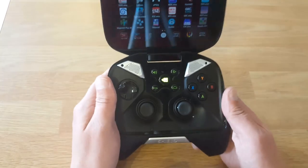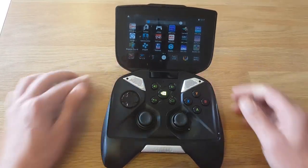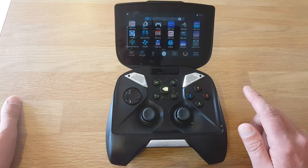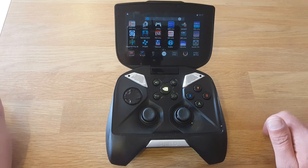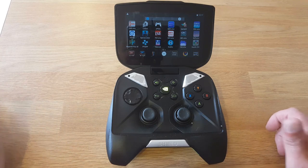Now, one big thing about this, it's not just a system you use for playing Android games. If you've got an Nvidia card, which I have, you can actually stream any games that you've got in Steam. You can stream them across to this thing. Now, I have tried it. It's not bad. I found there was a wee bit lag sometimes. But personally, I'm not remotely interested in playing PC games in this. But I've got to say, it does work. And it works pretty well.